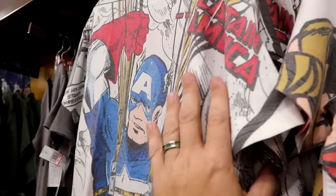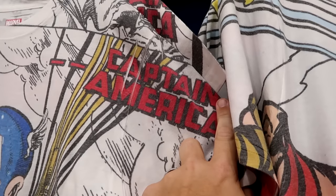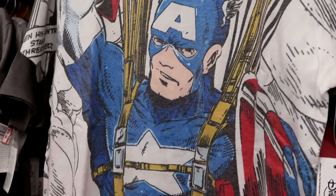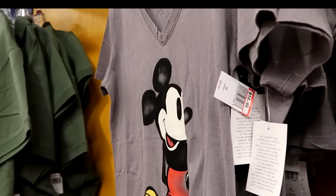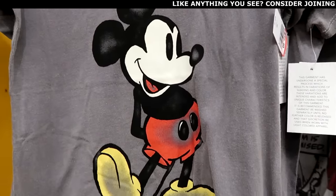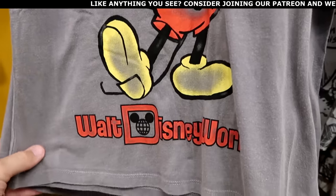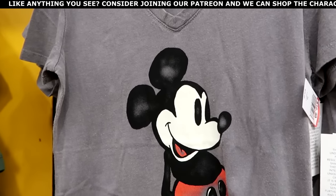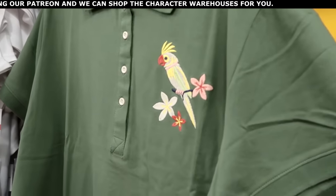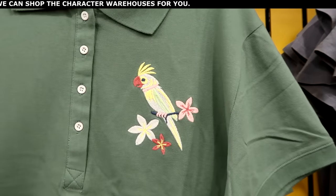And then right next door, you even have Captain America. Look at this on the sleeve, though. It says Captain America with a huge graphic on the front. And then right next door to Captain America, they have a cool women's V-neck t-shirt. This is like your classic Mickey Mouse t-shirt. It says Walt Disney World right underneath. $12.99 from $30.